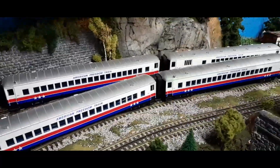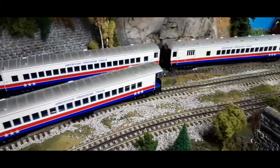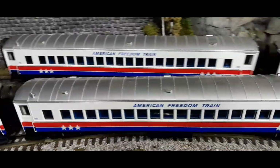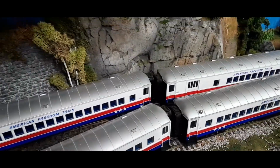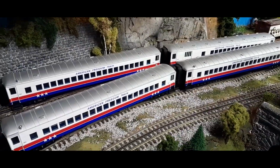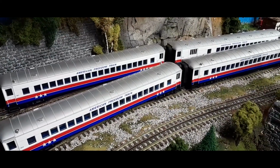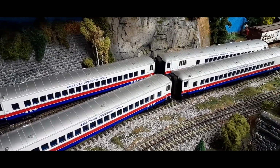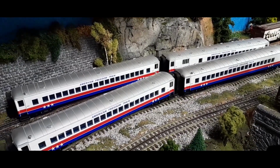Alright, these are the 4 Freedom Train cars I got early in the year. They were ones from a pre-order. And it's the observation car, and the 3 coaches, well, I should say 2 coaches and a combine that went with the set. Really nice pieces. They were added to the collection. And I think I got, I guess, 19 or 20 of the Freedom Train cars now for the Freedom Train. We'll go down and take a look at the Reading cars next.